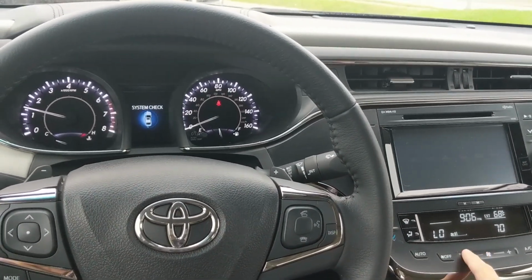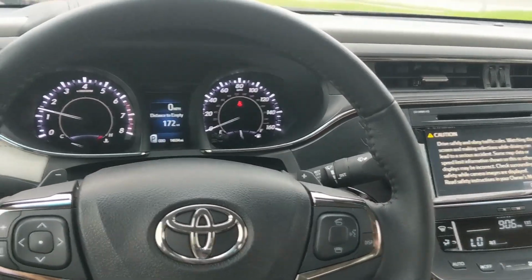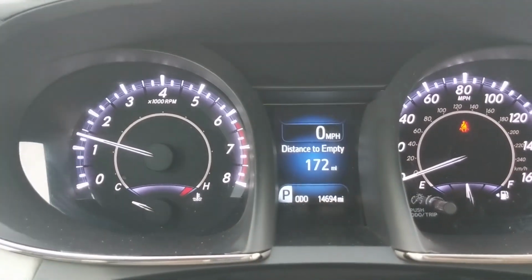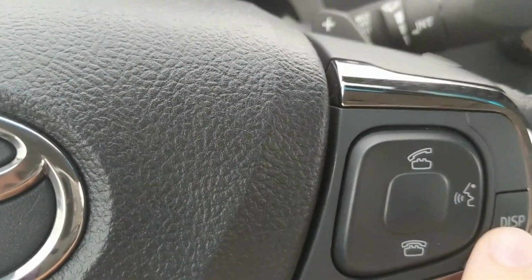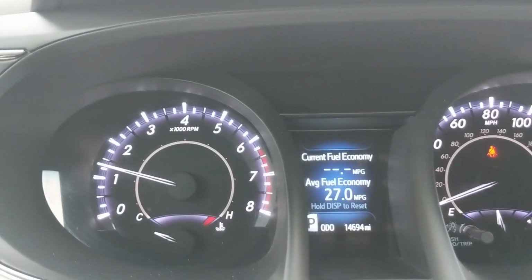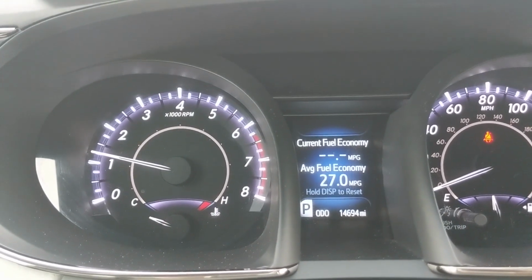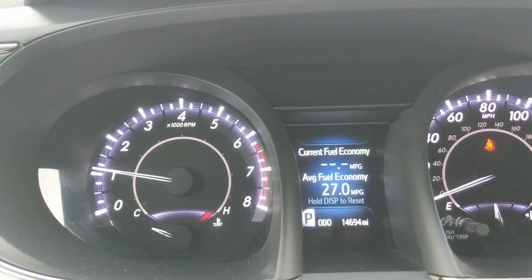We're going to turn the fans down just a little bit, and of course the radio. So, pretty simple tachometer and speedometer. And then we're going to press this display button here to see what else we can pull up. Average fuel economy, 27 miles per gallon. What? That's mostly highway. I want to say this car gets about 20 in town and 30 on the highway.